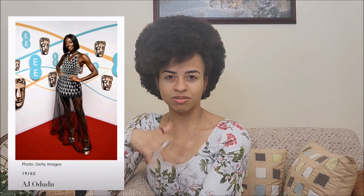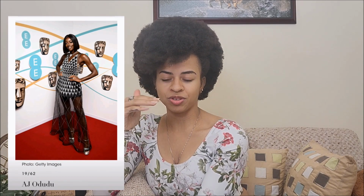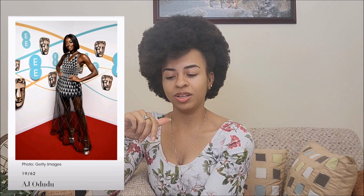I'm not a fan of like blunt edges under sheer, so you see where the triangles are, that abrupt edge where the triangles meet the mesh, but overall that's not that big of a deal. I do not like the wig that she is wearing with this outfit, but you know, that's personal preference.